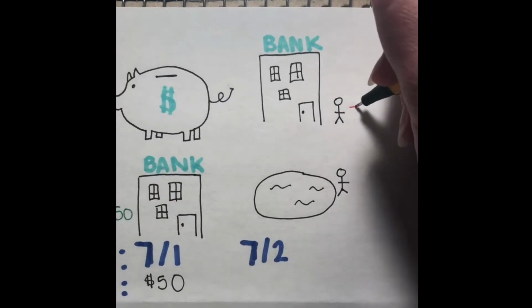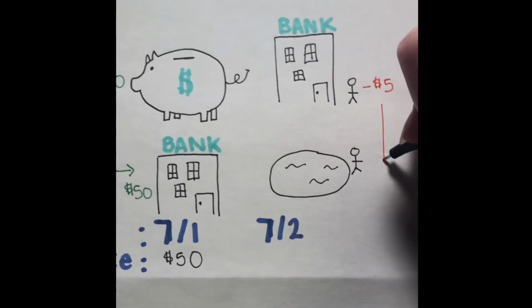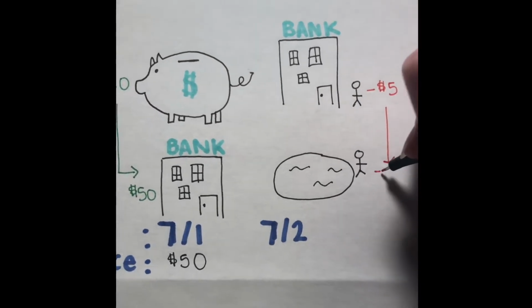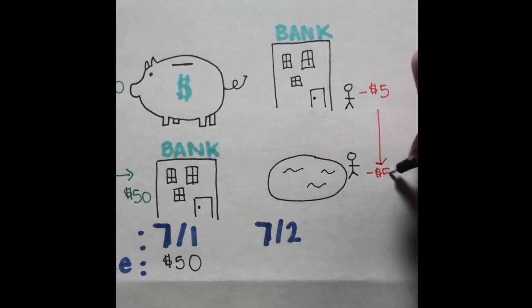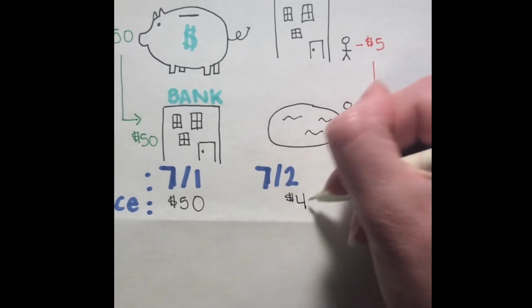You could withdraw it. This means you go to the bank and ask for some of the money back. You would do this when you want to use cash for something like getting a candy bar at the pool. So let's say you take $5 out for your pool trip. Your balance is now $45.